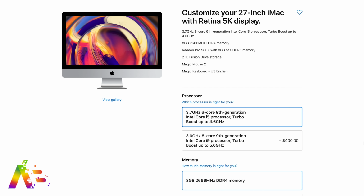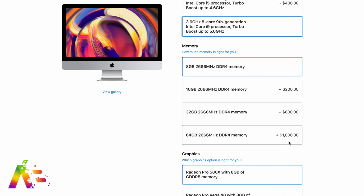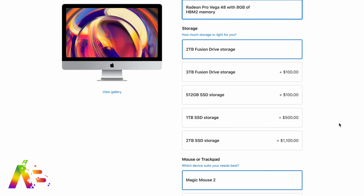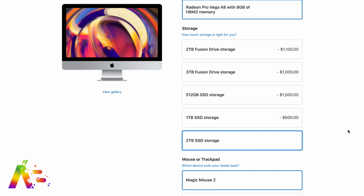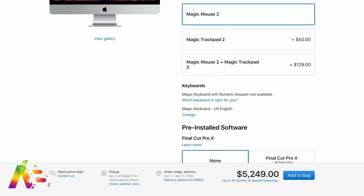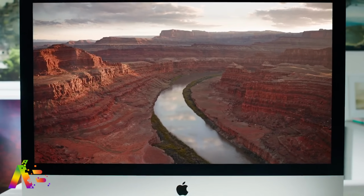So the current base model of the 27-inch iMac starts at $1,799, but let's max this bad boy out with a 3.6 gigahertz 8-core 9th Gen Intel Core i9 with a Turbo Boost up to 5 gigahertz. Jump that up to 64 gigs of RAM, put in that Vega 48 graphics, and then we're gonna go 2 terabytes of storage. We're talking about a maxed out machine at $5,249 with 2.4 times faster performance according to Apple. Yeah, they aren't cheap, but all the options are there.